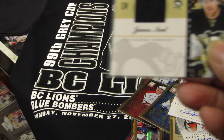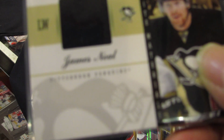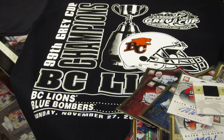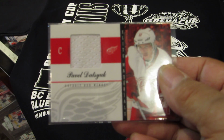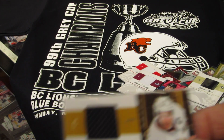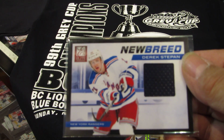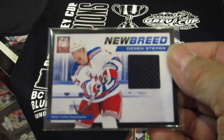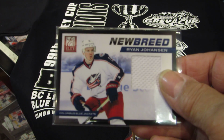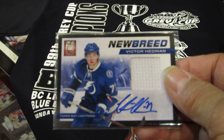Jersey cards. These are the regular jersey cards. These are like one every 2 boxes for this one here. I can't remember what it's called. It's called Elite Materials. There's James Neal. Pavel Datsyuk, Ryan O'Reilly, and Getzlaff. The new breed are basically young players, not necessarily rookie players, but very young players. Derek Stepan, Ryan Johansson, John Moore, and then there's an autograph version.